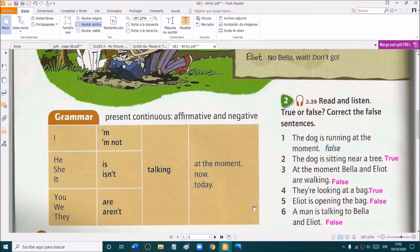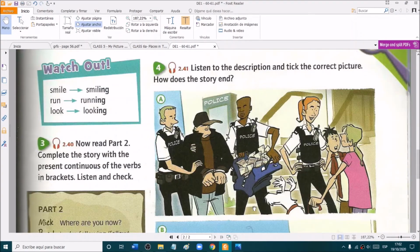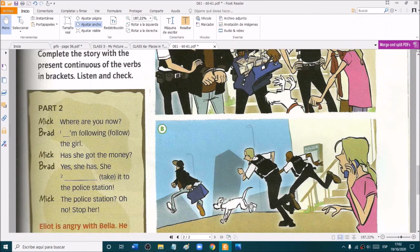Good. Okay, so now we are going to continue reading and listening to this story. We are going to go to the next page, page 61, and we are going to read part 2 now. And look, while we read, we have to complete the story with the present continuous of the verbs in brackets. So, let's listen.